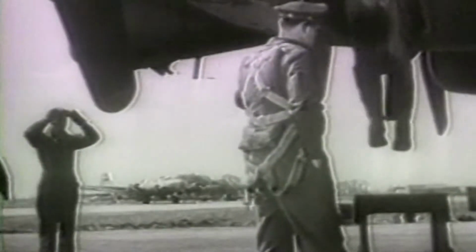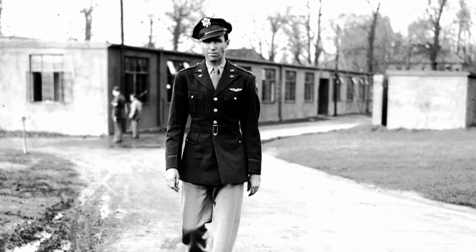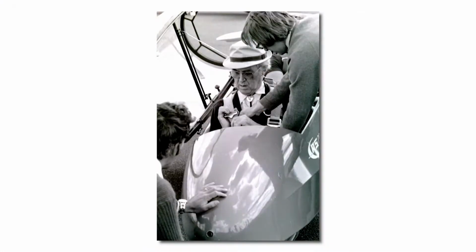We used to get loads of American veterans coming back to show their families where they were stationed in World War II. Amongst the many visitors we used to get was Jimmy Stewart, who was stationed at Tibenham from December 1943 through to July 44. And here's Jimmy Stewart walking from the NCO's mess hall in the background, briefing for a mission. And here he is at a visit in 1975.